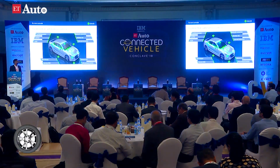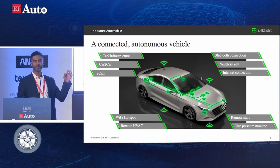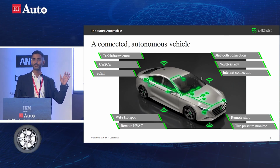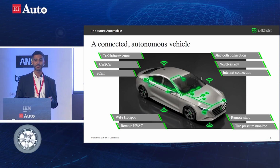And when you look at what the connected vehicle looks like, this is not a Hollywood slide. With the exception of maybe the Wi-Fi hotspot and internet, possibly all of this would be available in a car that one of us is driving. If you're looking at a premium segment, potentially even more features than what is listed on the slide. And if this is the case, then what are the attributes that we need to take care of?